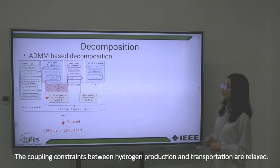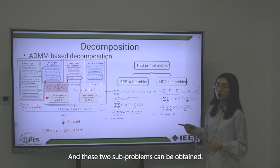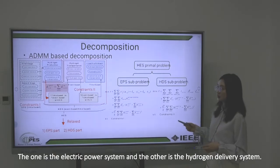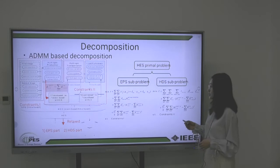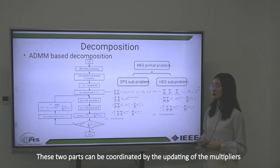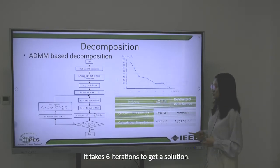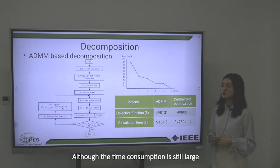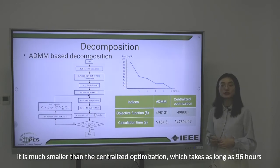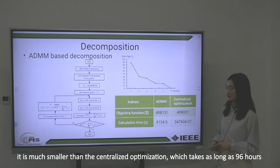The coupling constraints between hydrogen production and transportation are relaxed, and these two sub-problems can be obtained. The one is the electric power system, and the other is the hydrogen delivery system. These two parts can be coordinated by the updating of the multipliers, and finally approximates the optimum of the primal problem. It takes 6 iterations to get a solution. Although the time consumption is still large, it is much smaller than the centralized optimization, which takes as long as 96 hours.